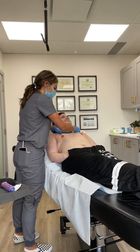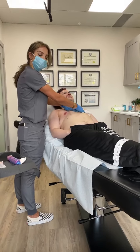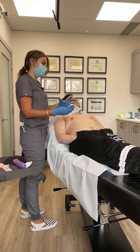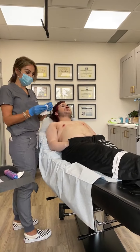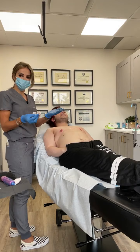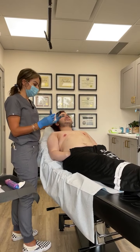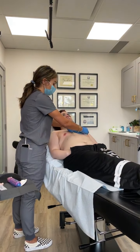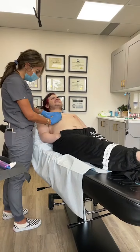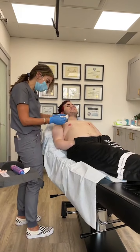So once I get pretty close to done, I like Chris to sit up. I can get a good idea of symmetry and any other adjustments as the nipple and the areola start to constrict as we work. So it may not look perfect to start with. That's only because of how the tissue starts to contract throughout the procedure. So you always follow your guides. That's why it's so important to map so you do know exactly where you're going. I use a surgical pen to keep myself on track.